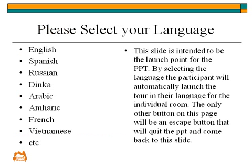This slide is intended to be the launch point for the PowerPoint. By selecting the language, you will be automatically launching the tour in the language you prefer for the individual room. The only other button on this page will be an escape button that will quit the PowerPoint and come back to this slide.